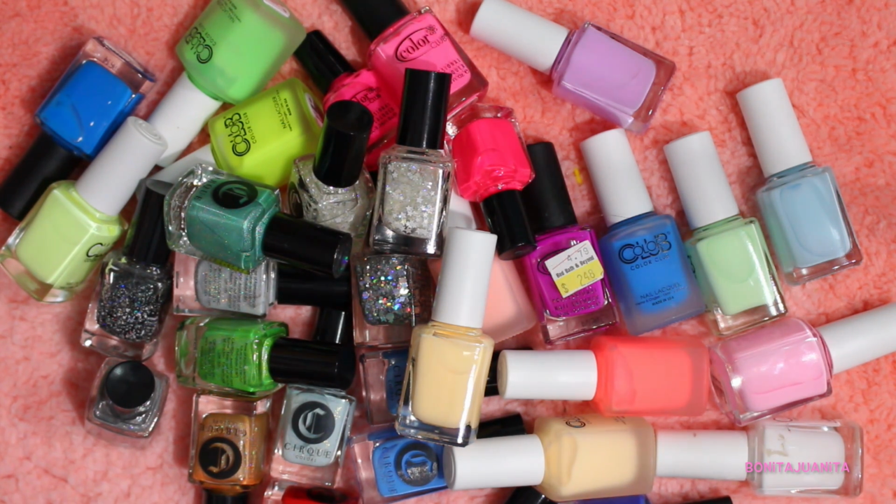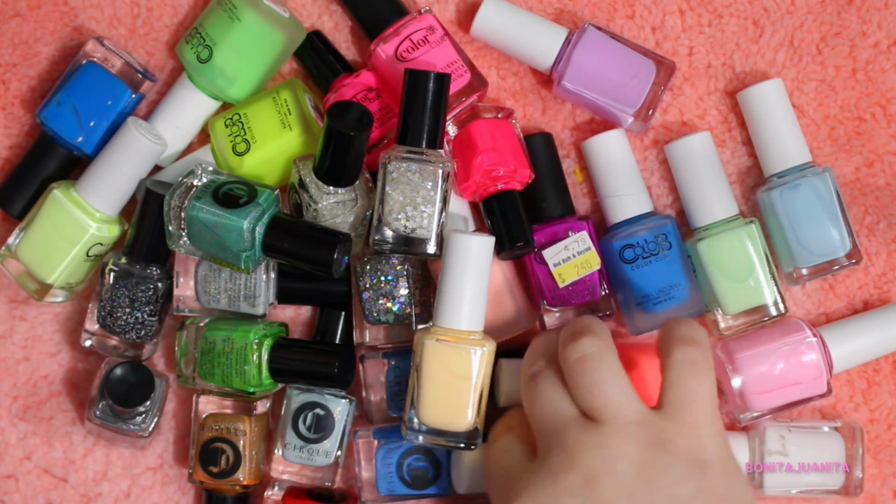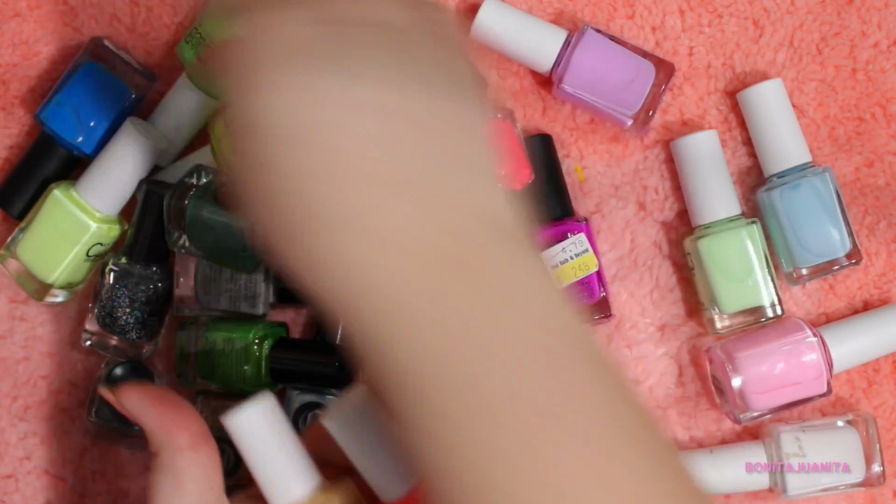I really, truly, honestly want to only keep things that I'm wearing, things that I enjoy using, and things that honestly bring me joy. So looking at this pile right now with that mindset of I'm only keeping stuff that makes me happy, and I'm only keeping things that I actually enjoy wearing.